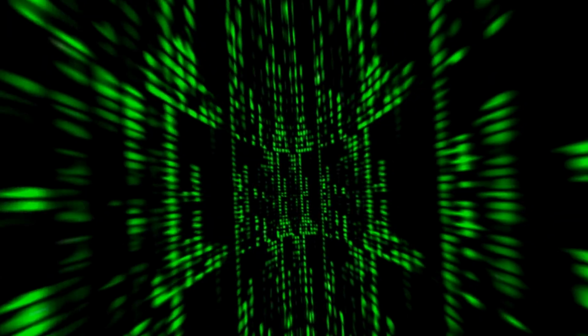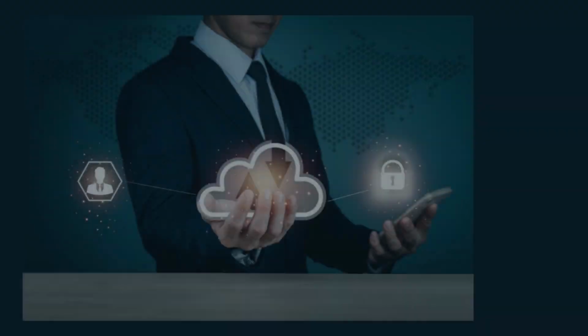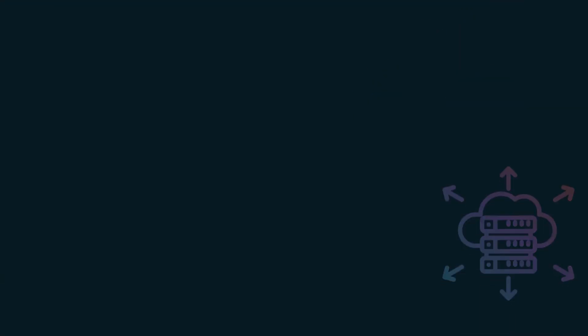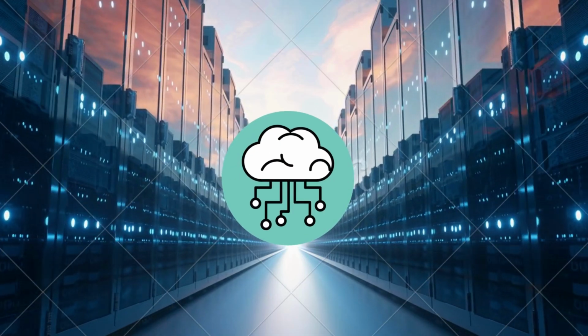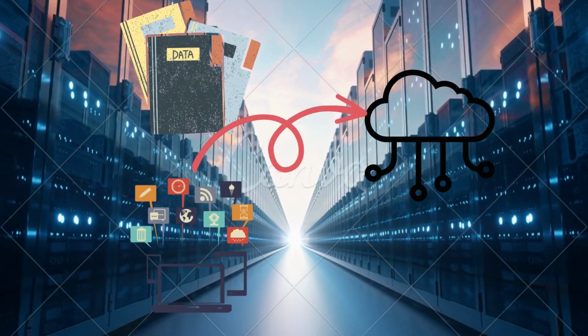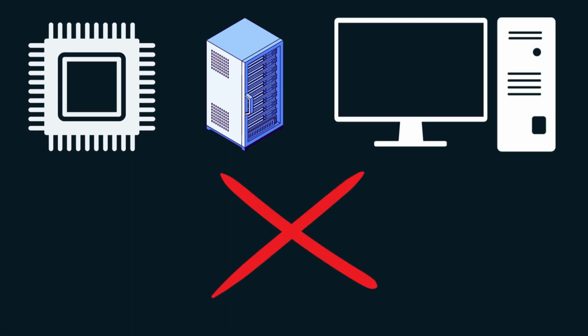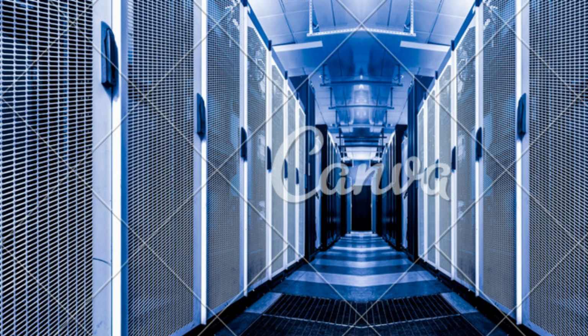Have you ever wondered how your data is stored or accessed online? That's where cloud computing comes in. Cloud computing is a technology that allows users to access and store data and applications online. Instead of relying on physical hardware like hard drives, servers, or personal computers, cloud computing stores your data in remote data centers that can be accessed from anywhere in the world.